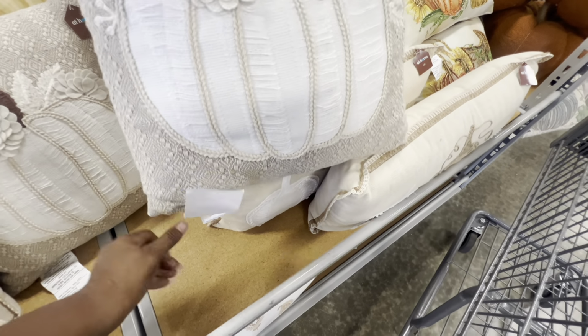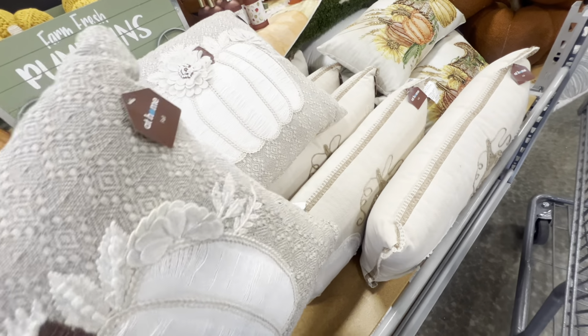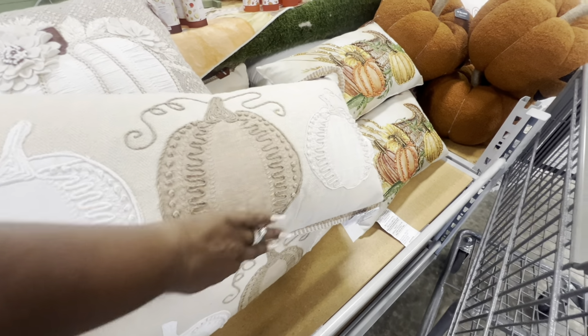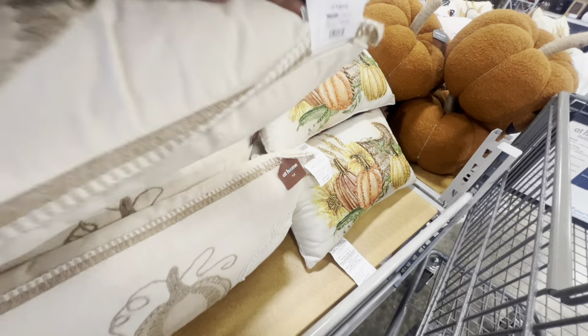And I'm going to just walk through the store and show you some of the things that you need to run out and capture. And if you know anything about how this goes, you know that if you don't get out early, you'll miss out on an amazing amount of inventory for you to make sure that you have all that you need for your home for the season.